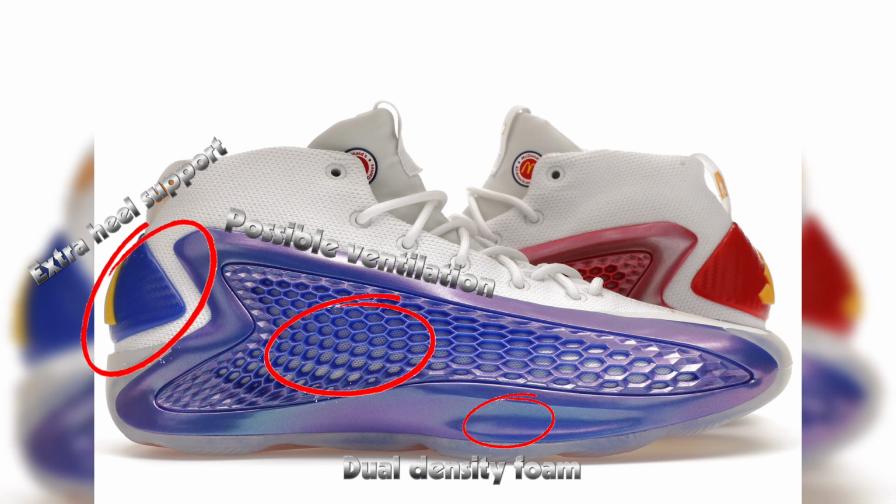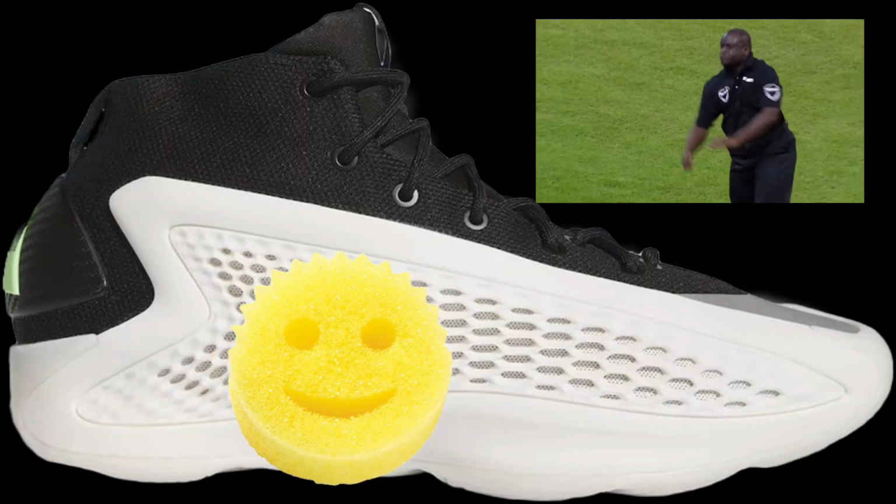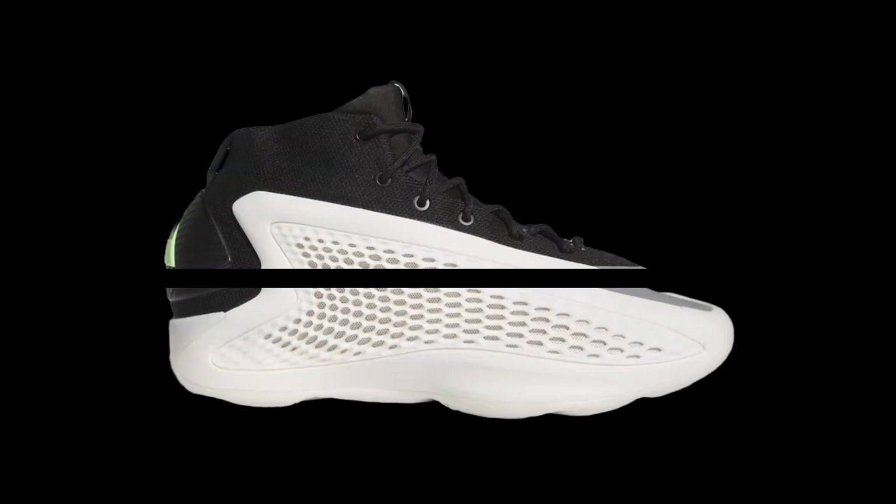It is very stable and very comfortable to wear. It has an alien-like design on the side, which is used for ventilation. However, there is a lot of bad scuffing on the rubber, and durability doesn't hold up too well either.